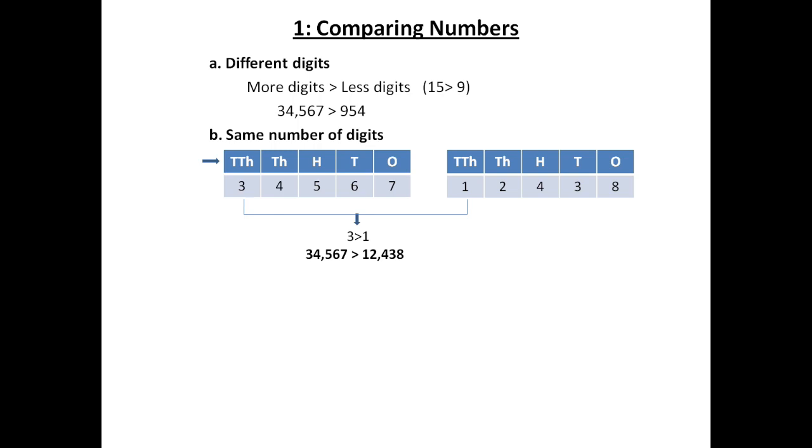We'll start with the extreme left side of the number. What is the digit at the extreme left of this number? It is 3. The digit at the extreme left of the second number is 1. So for deciding which number is greater, we will first compare the extreme left digit of each number respectively. Here we have 3 and here we have 1. Obviously 3 is greater than 1.